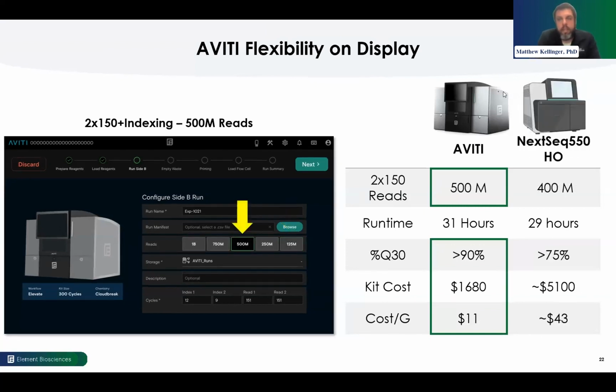If we start to get further into the desktop space, if we look at the NextSeq 550, here AVITI is put in the 500 million read output. You see 500 million reads versus 400 million reads with comparable runtimes, again, 2 hours slower at 31 versus 29. AVITI wins again on data quality, significantly higher here. And the push-go cost, right? That cost to start the sequencer of 1680, significantly different than around the 5,000 of the NextSeq 550, bringing in a cost per G at about 4 times less to generate even more data.